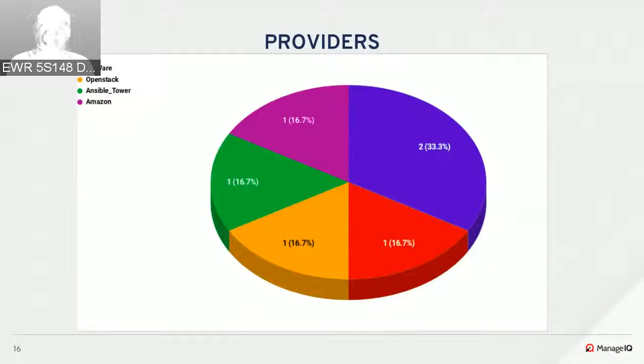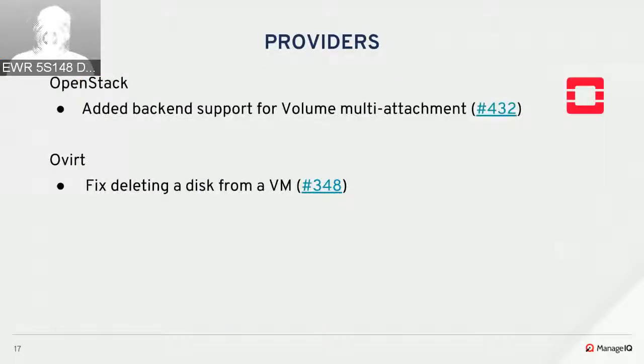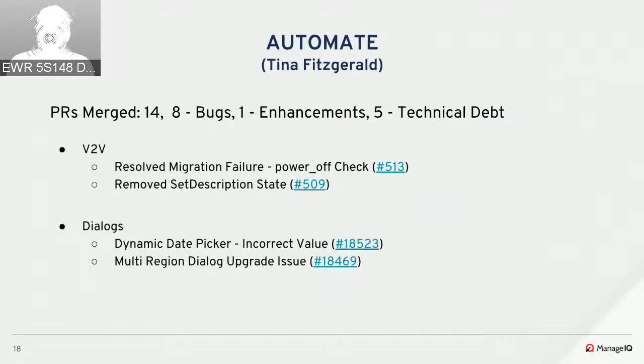So this is just the typical, what we see for providers. Number of PRs merged on the providers. Let's see, he's got a couple PRs here merged that I know nothing about, but you can certainly click on that link and follow through and read about them. And over to Tina. Sorry, Adam.